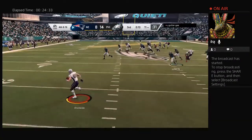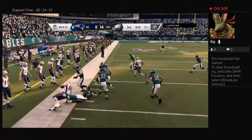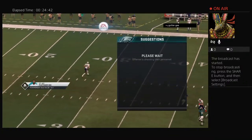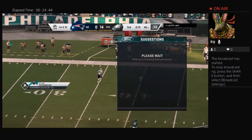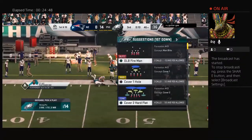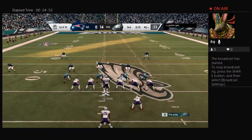This is brought in at the 21. Great blocking on the return. It springs him for 25. And the Patriots take over. The Pats at the line, ready to go.